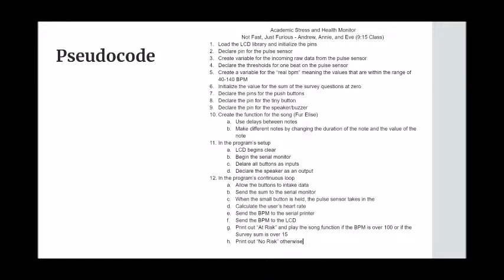In the setup, we made sure that the LCD starts cleared, the serial monitor is open, and the buttons are declared as inputs, and the speaker is an output. In the continuous loop, we allowed the buttons to intake data. We added the sum from the survey questions, and when the small white button is held, the pulse sensor is allowed to stream in the raw data and shown in the serial monitor. It sends the real BPM to the LCD to output the value, and when the button is released, it would show at risk or no risk depending on the survey questions and heart rate, and a song would play if the heart rate was over 100 or if the sum was over 15.